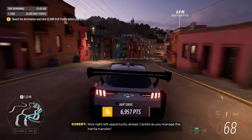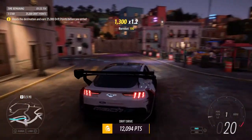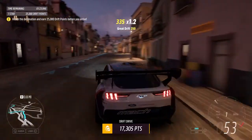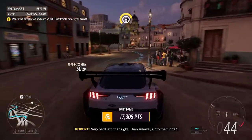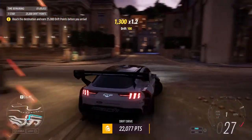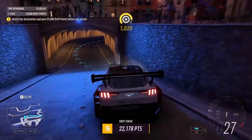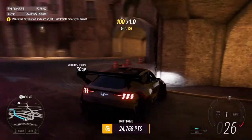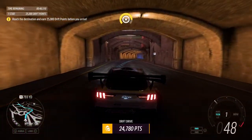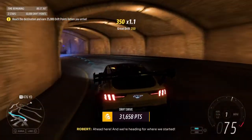Nice right-left opportunity ahead. Careful as you manage the inertia transfer. Very hard left, then right, then sideways into the tunnel. Ahead of you, and we're heading for where we started.